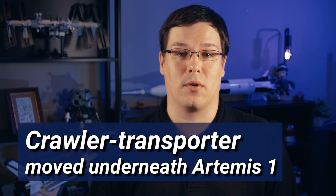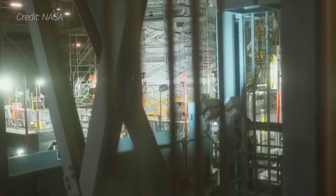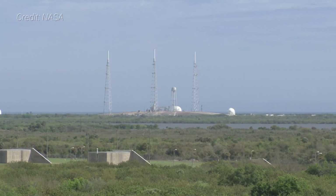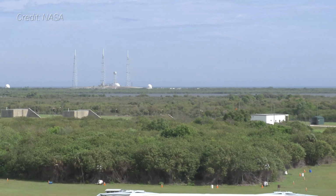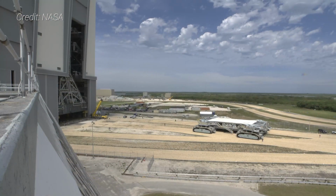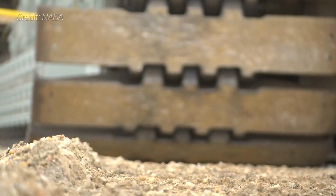Let's wrap things up with some imagery and video of the crawler transporter being moved into the Vehicle Assembly Building at Kennedy Space Center in Florida in advance of the first rollout of a fully stacked Space Launch System rocket. The Artemis 1 SLS rocket is being transported to the pad to perform a series of tests culminating in a wet dress rehearsal, a mock countdown and fueling of the rocket all the way to just before engine ignition. Depending on when you watch this, the SLS could already be at the pad.